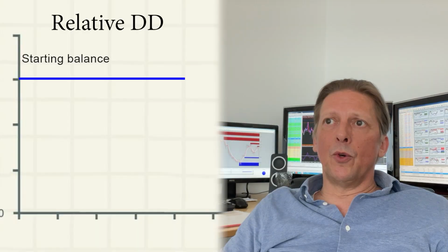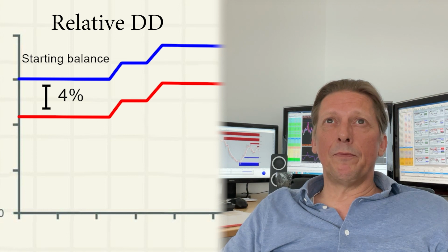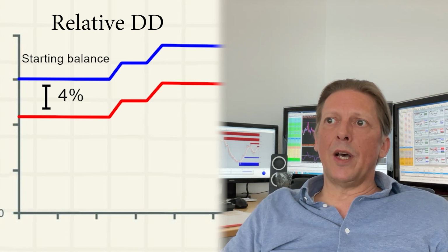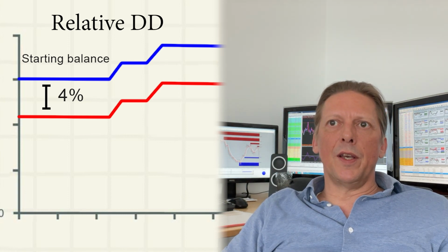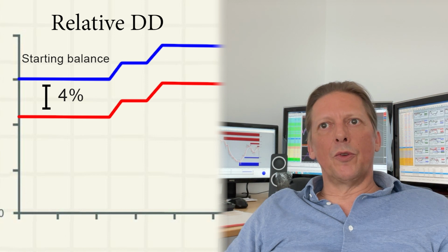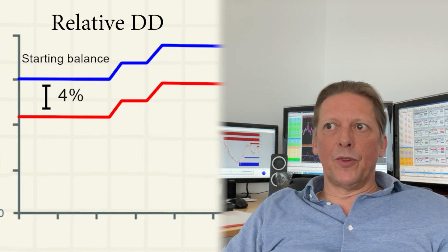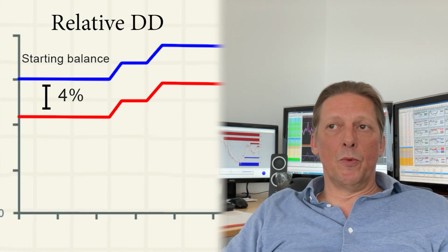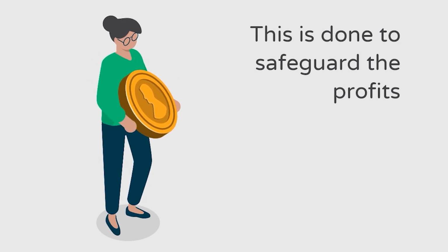It means your drawdown is actually growing with your profits. So if you, let's say, make 2% profit, then your drawdown level will also grow with the profits. It means if you have 2% profit already, then your drawdown limit is not 4% from your starting capital anymore, it moves up around 2% the moment that you grow. This is done in order to safeguard the profit that you already made before and so that you don't get into a higher drawdown than necessary.